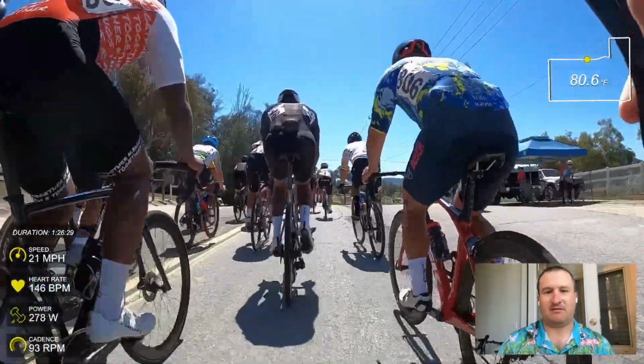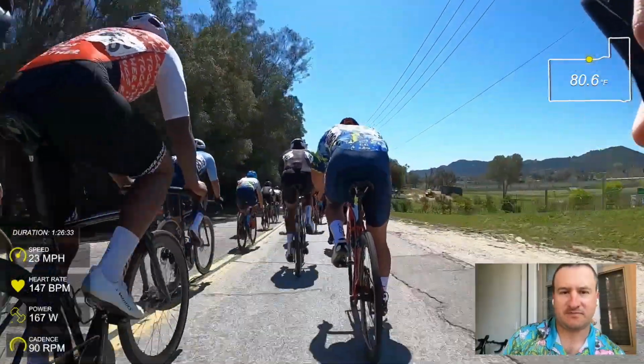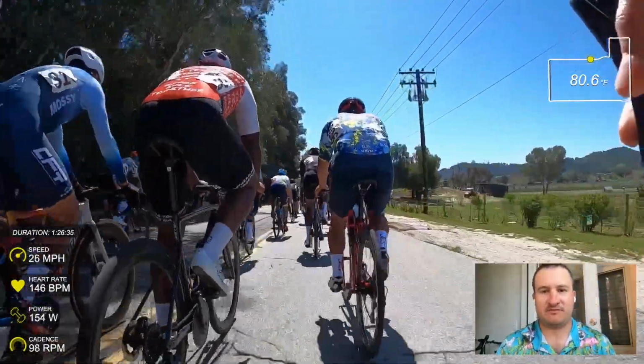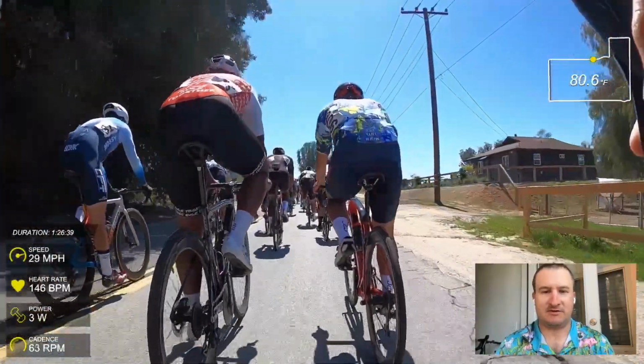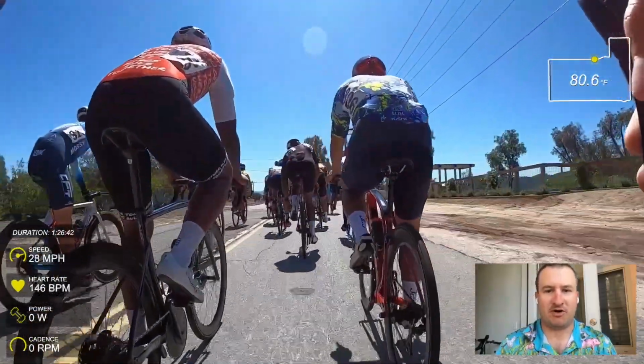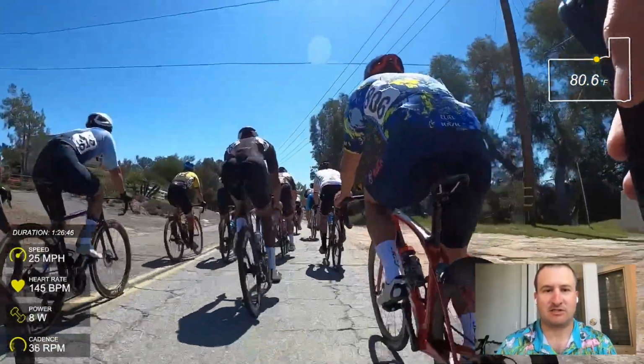Interestingly enough, for the Pro 1-2 field, they actually add in 4 more turns. So that's kind of cool for them. I wish we had more turns because this ended up, I wouldn't say being a boring course, but not as exciting as when there's more turns.